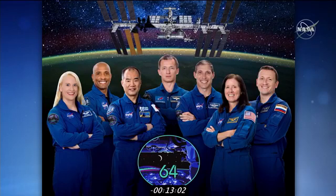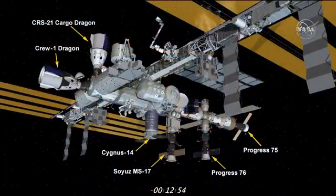Once Cargo Dragon arrives to the International Space Station, it will be joining a Crew Dragon as well as 4 other vehicles. That'll be 2 Russian Progress resupply spacecraft, 1 Russian Soyuz spacecraft, and Northrop Grumman's 14th resupply mission to the International Space Station. Cargo Dragon will remain on board for about a month before being packed up with critical science and supplies and splashing down in the Atlantic Ocean, delivering that science to be analyzed on Earth.